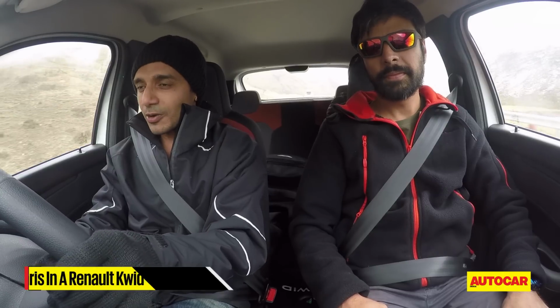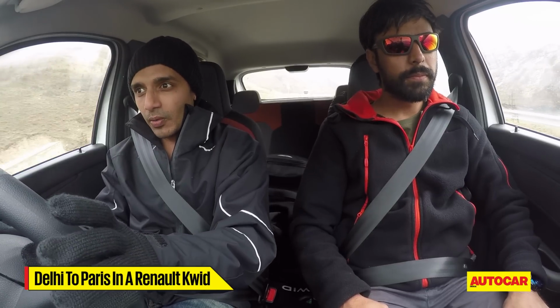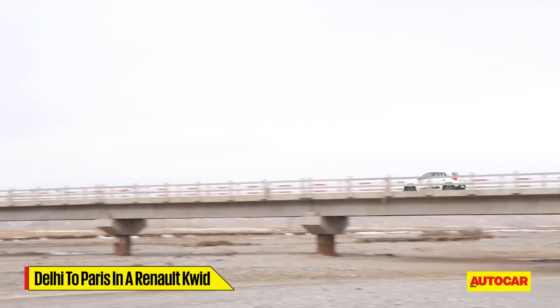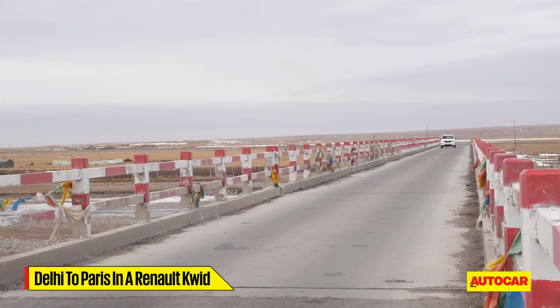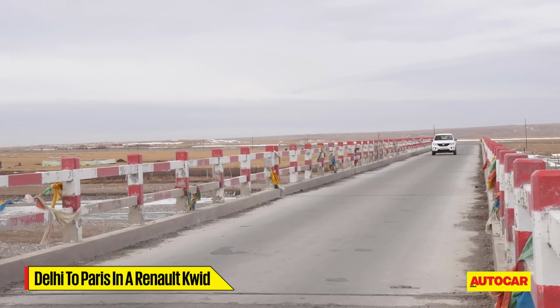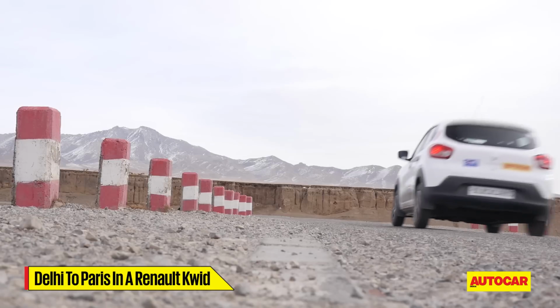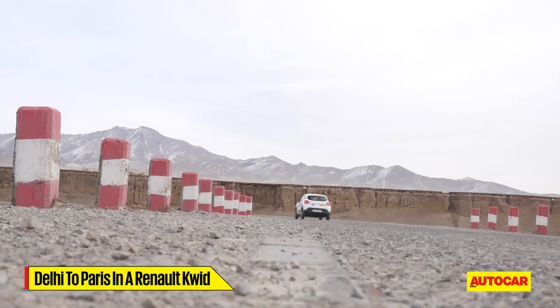Personally, on the time that I've had with it on this trip, what I've clearly noticed is that while the 800cc version is great for fuel economy, what it lacked was that little extra pep. And that kind of pep is what you need out here on the highway when you're making big progress like this on such a long journey. And yeah, that's exactly what this car needed, and that's exactly what it's got with this 1 liter version. Rahul, what do you think about the new engine?